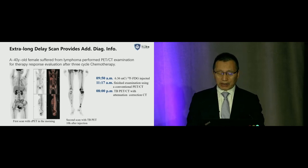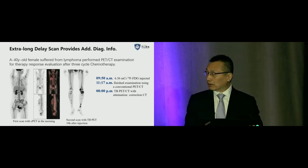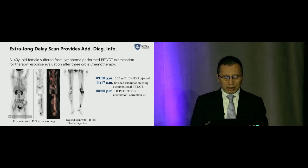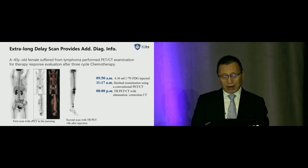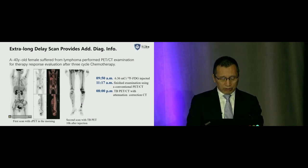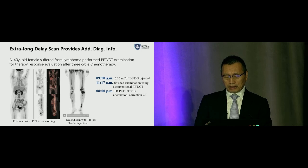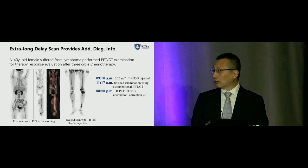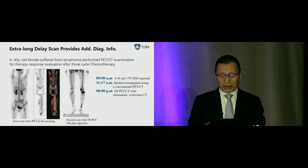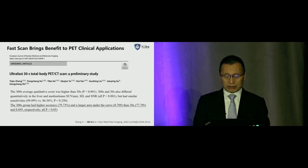This is another very interesting case. This patient suffered from lymphoma and had a PET examination for therapy response. We used the conventional PET-CT scanner, and after 1 hour of injection, we got this image. When we read it, we found the diagnostic information was not enough. So 12 hours after the injection, we called the patient back and performed imaging of the lower extremity. From this imaging, everyone can see that the image quality meets the requirement for diagnosis, and we really caught so many small lesions here. Without the total body PET, it's impossible. It really helped us solve a lot of problems.